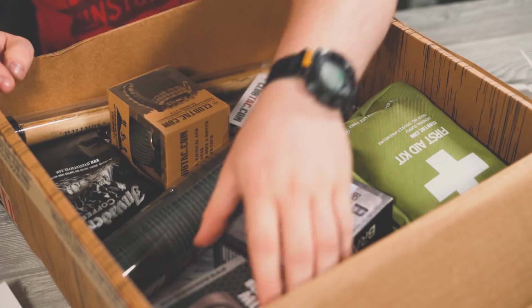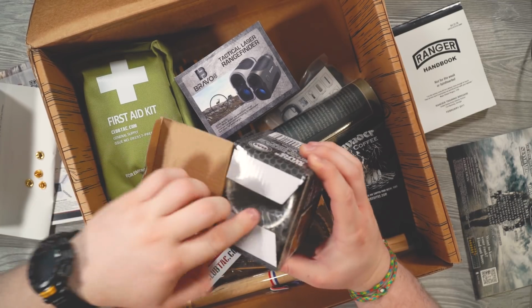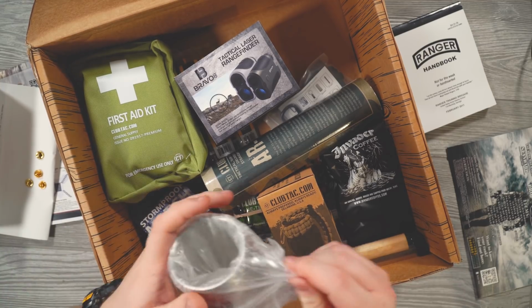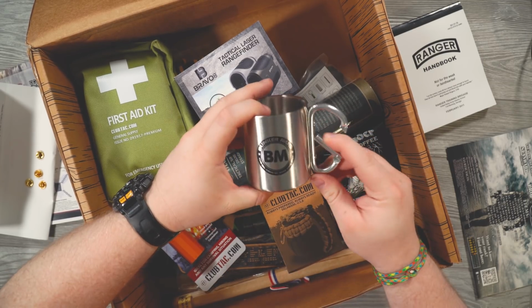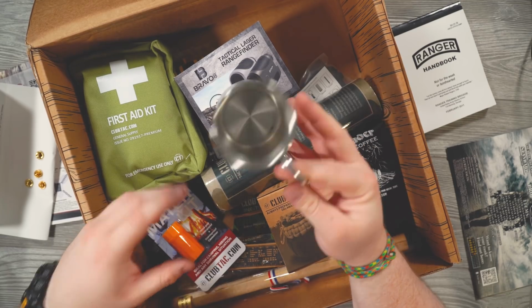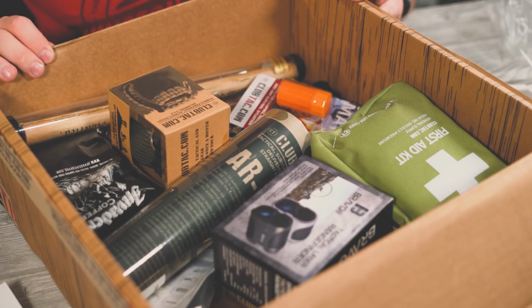Second up is the bunker mug. So this is a carabiner mug. Let's get it out of the box so you can look at it. I've got a couple of these from Eddie Bauer already, but it's just a little double-walled mug, steel vacuum insulated, with a little carabiner so you can clip it to a bag or something when you're backpacking or what have you. Next up are poker cards.